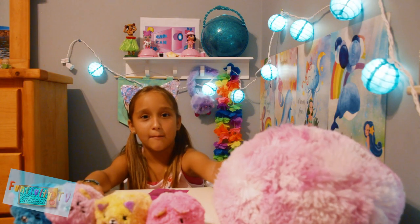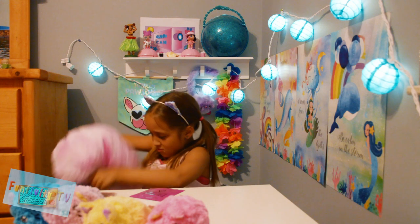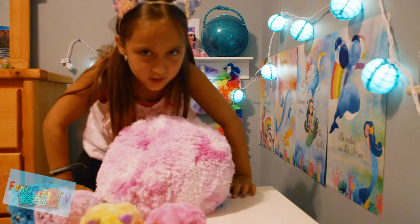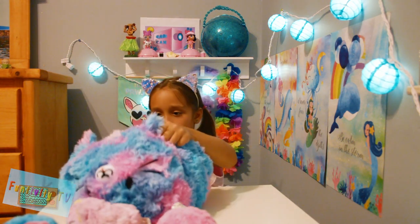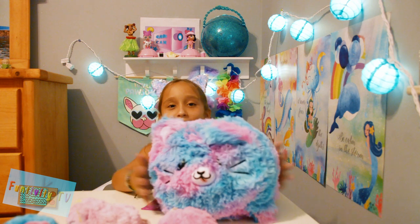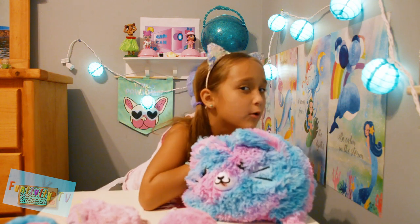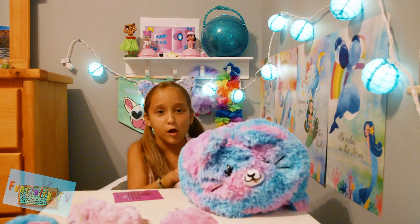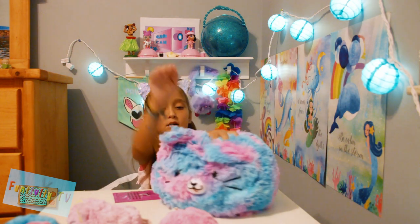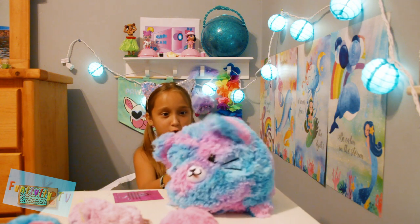Now let's open the big fat mama. Come on, big fat mama. You can get out of there. Your butt is so big. So we got the kitty out. All right, so guys, this is your first time meeting Kessie the Cat. I'm not gonna lie, this is my brand new pillow. It's so big, so fluffy, it has to be my pillow. My pillow's pretty fluffy, but it's not adorable.